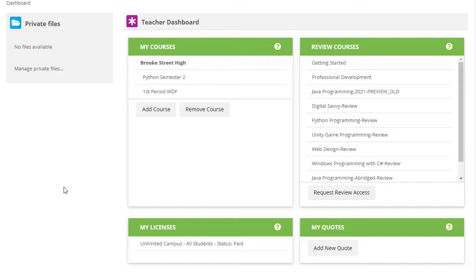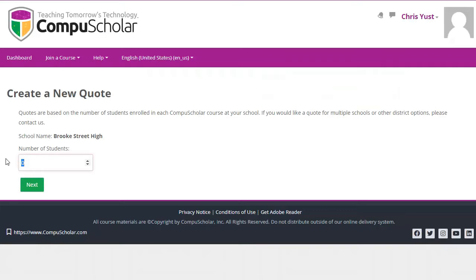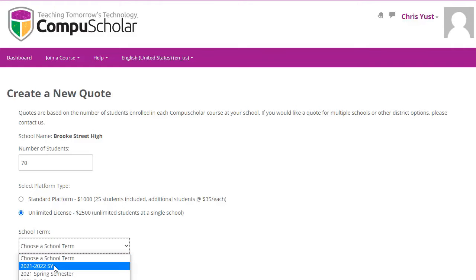So if you do want to self-create a quote for your school, I'm back here on the teacher's dashboard with my account, and you can just click on Add New Quote. Select the number of students. Select the term, 2020-2021 school year, or one of the individual semesters, and then continue on to your quote. You'll be able to click a button to download a PDF of that quote, and you can always come back in here and edit that quote and manage it again later. And you can create more than one quote if you want to experiment with a few different options. So this is your online self-quote engine. Again, if we need to talk to somebody at the district level in order to create a customized quote, we're happy to do that.